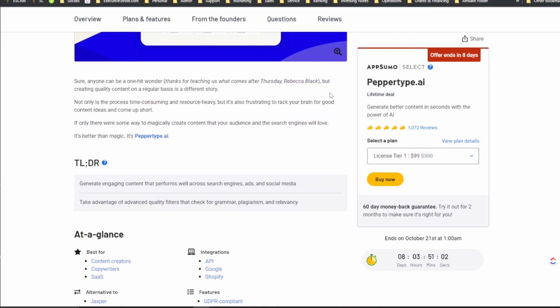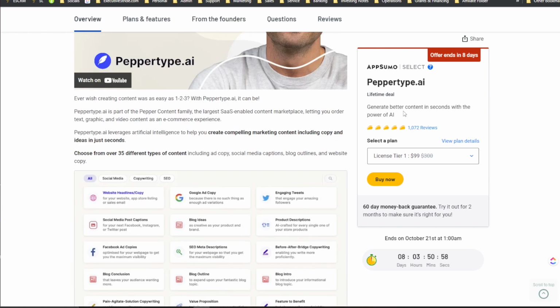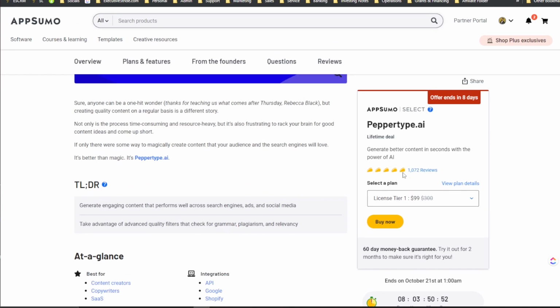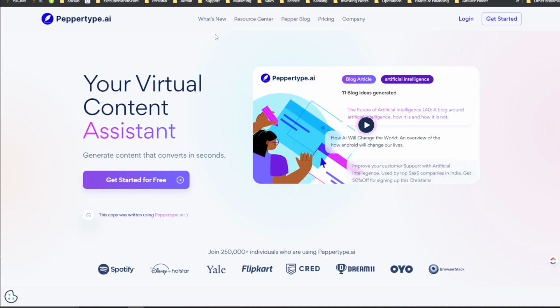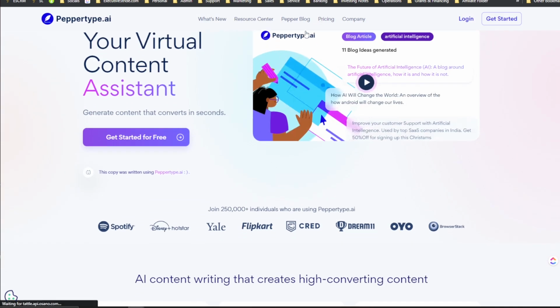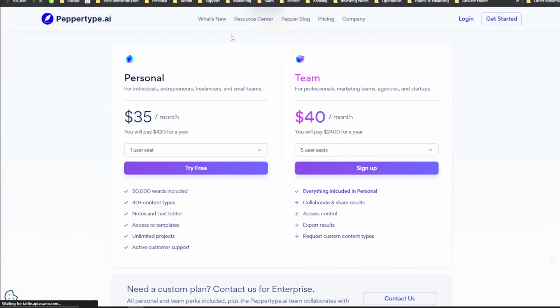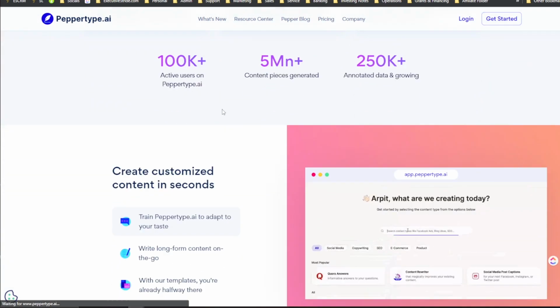But just to give you an intro, this tool was listed on Appsumo over a year ago, and they basically improved a lot throughout this last year, and developed into a very mature app and a very successful software, as a matter of fact. And here's their website right here. You can check out their pricing and whatnot. It is a great looking website and all that good stuff.